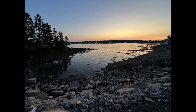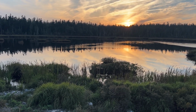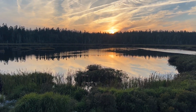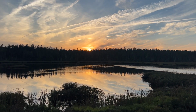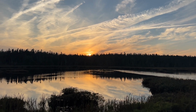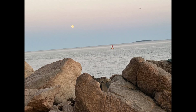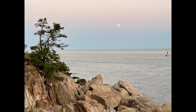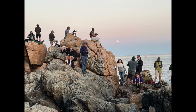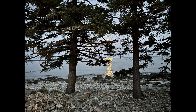Several other places for sunset are at Bass Harbor itself and the Seawall area. You won't be alone here. There are going to be a horde of other photographers, and today we also happen to witness the rising of a full moon.